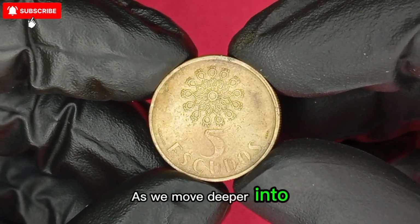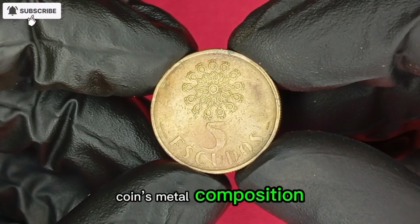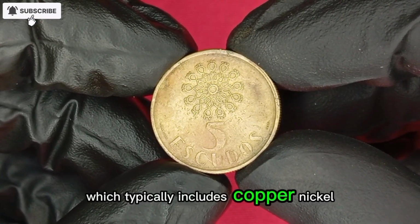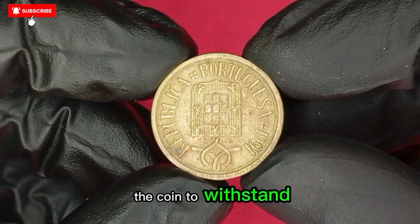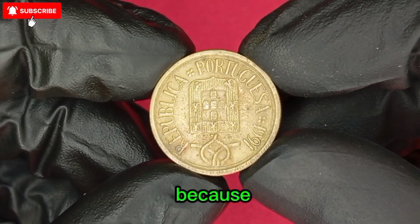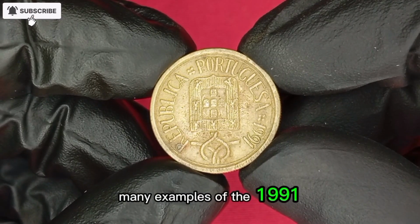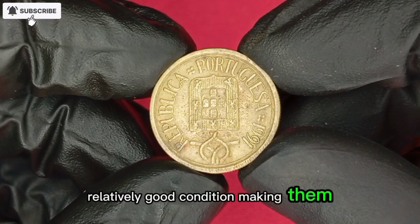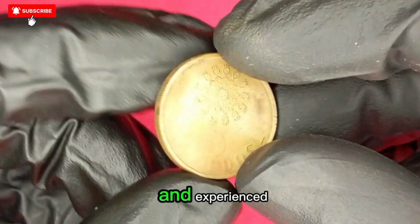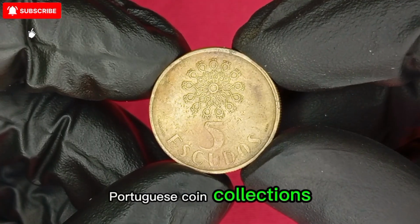As we move deeper into this discussion, we cannot ignore the importance of the coin's metal composition, which typically includes copper, nickel, and other durable metals that allow the coin to withstand circulation for many years. And because of this strong composition, many examples of the 1991 5 Escudos coin remain in relatively good condition, making them accessible for both new collectors and experienced numismatists who want to expand their Portuguese coin collections.